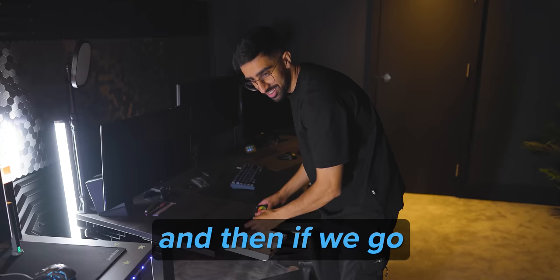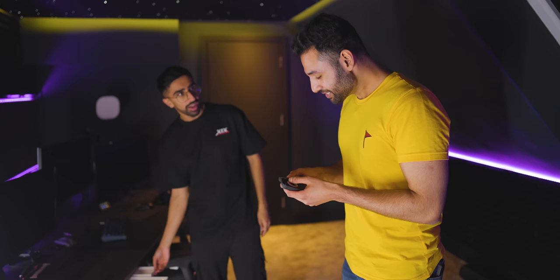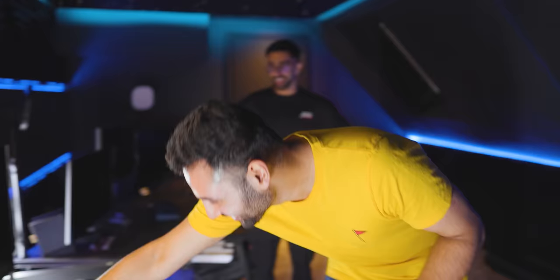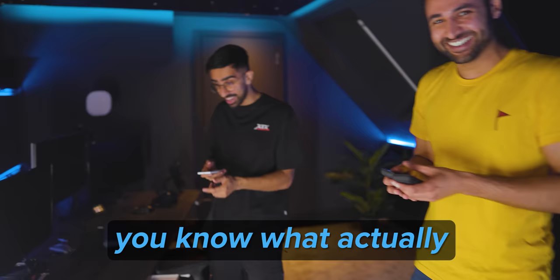We've got some lighting. Do you have any favorite colors? You know, I'll let you choose the colors for our game today. One's the top, one's the bottom. This is touch sensitive, so you can go whatever you want. Right, you can pick mine. Oh, nice. Okay, you know what, actually, yours is pretty good. I like this. I almost feel like this might distract you because it's changing colors so much.